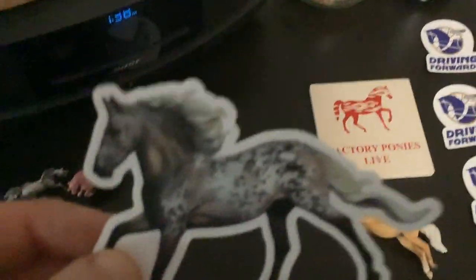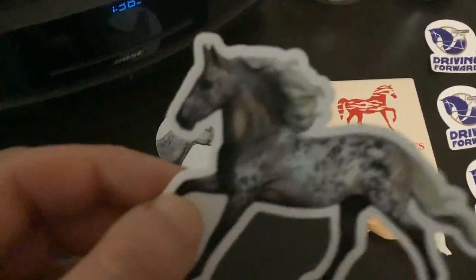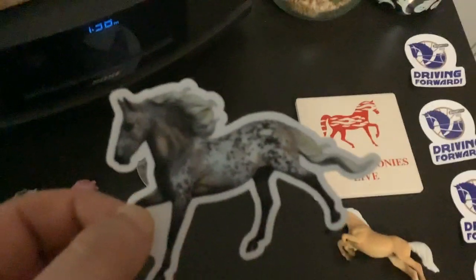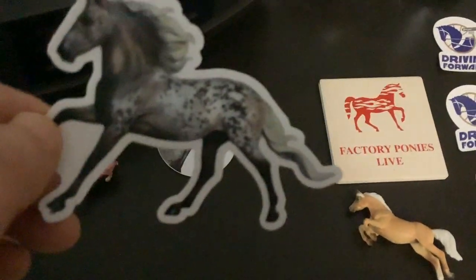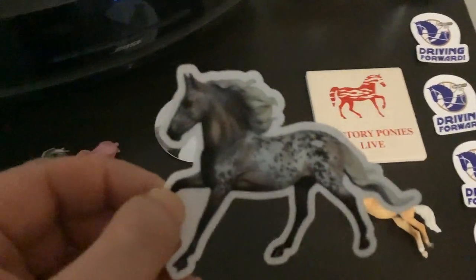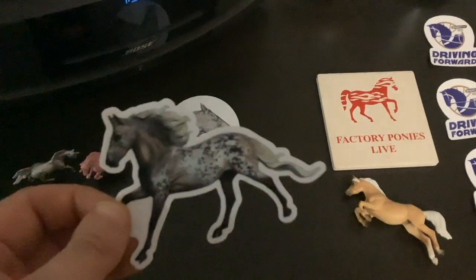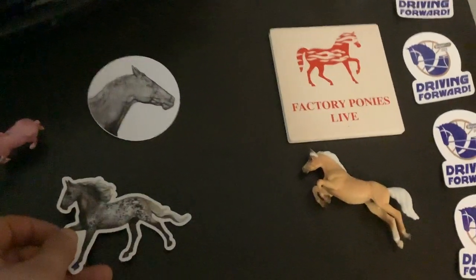And I got this cool sticker here. I think, I'm not sure, this may be an Appaloosa? No, I don't think so. I'm not sure what breed this is, but I really, really liked this sticker, so I just had to have it.